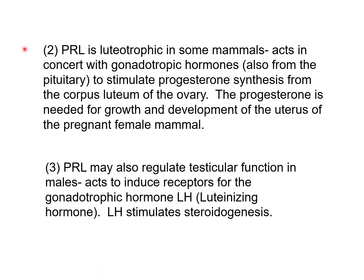And in terms of reproduction, in particular in rodents, prolactin is known to be luteotrophic. So it acts in concert with the gonadotropic hormones from the pituitary to stimulate progesterone synthesis in the corpus luteum of the ovary. So when a mammal ovulates, releases the egg, the cells left behind change how they produce hormones, and prolactin can help with the production of progesterone, which is needed for development of the uterus of the pregnant female mammal. So this is a mammalian example. It doesn't have much relevance to amphibians, but it's the classic example of how prolactin works.